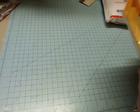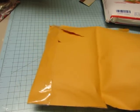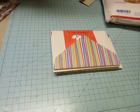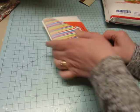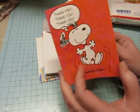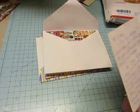So I cut it open. There was a lot of tape on it, but I got into it. So let's see what's in here. Okay, I guess that's everything. Okay, looks like we have a Snoopy card. I love Peanuts. Oh, this is my card from her.